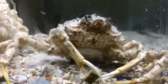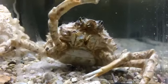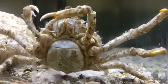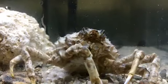They can actually reach behind their head onto their shell and pick algae off it. They place things on themselves. Some people call them decorator crabs. They can attach things to their back, and so they can kind of hide.